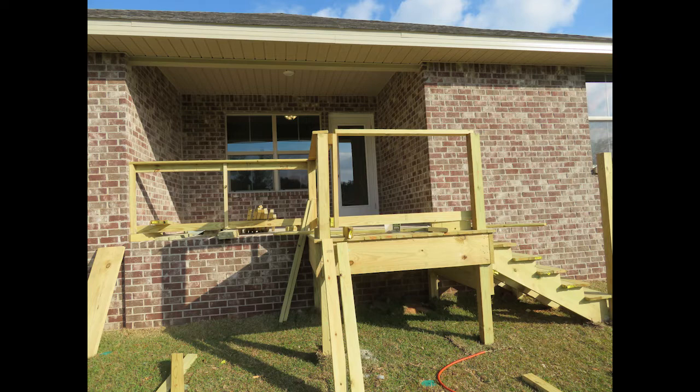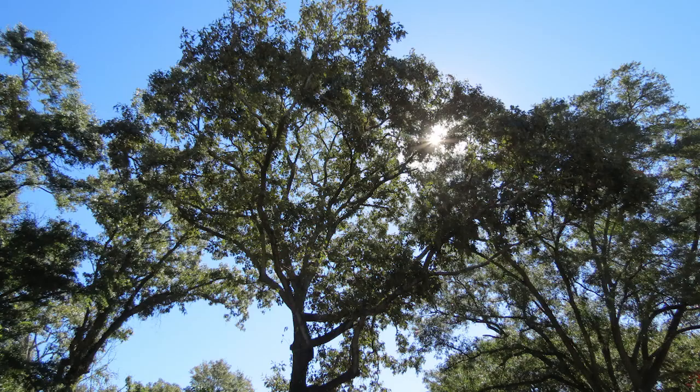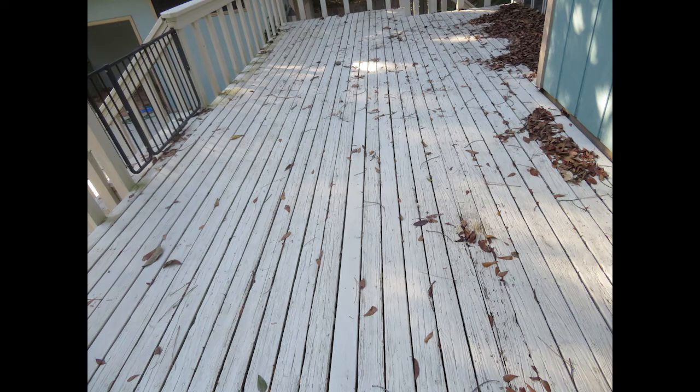Now, a lot of the deck is going to depend on how shaded it is and how sunny it is, and both have somewhat of an effect. If it has a lot of shade, which of course is going to have trees, then that's going to create probably leaves to fall down on your deck, and if you let them pile up like you see in this photograph here, it'll just start rotting it out.